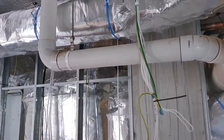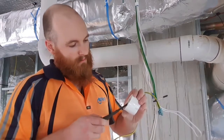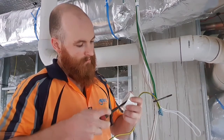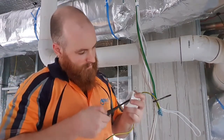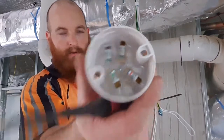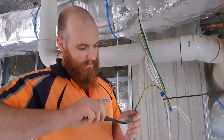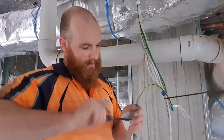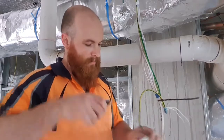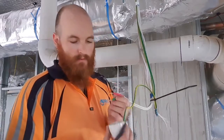Alright, pod base. So we'll just loosen these up. Okay, so our earth, or our equipotential bond, is going into our earth terminal. Alright, and then that means our earth from the light fitting will just go into the loop terminal here.